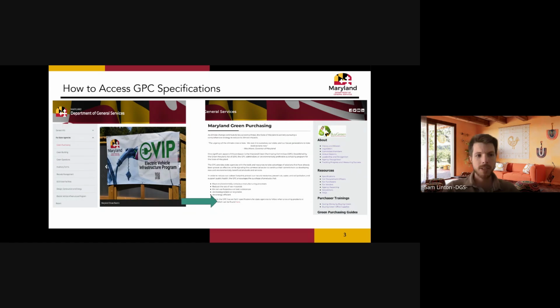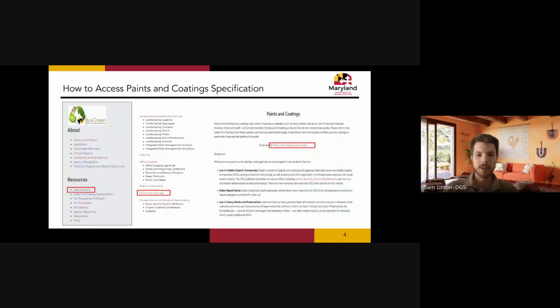So how to access the specifications. Vicky's already a step ahead of me, but the DGS homepage, you can access it through, or the GPC homepage, you can access it through DGS under 4 state agencies, and green purchasing will be right there. Googling Maryland Green Purchasing will also take you to the homepage. And then on the right panel, there is a specifications tab under resources. And as you go to paints and coatings, the spec will be available to upload in PDF format. You can open the spec and follow along if you'd like, or you can just follow along with the presentation. Most of what we have here is what's included in the spec.